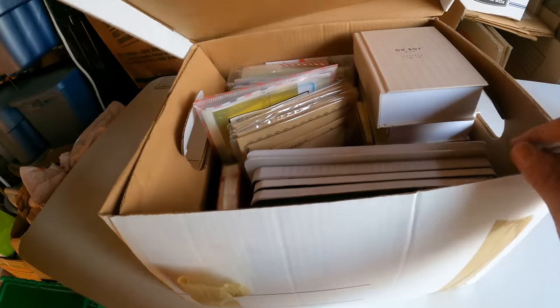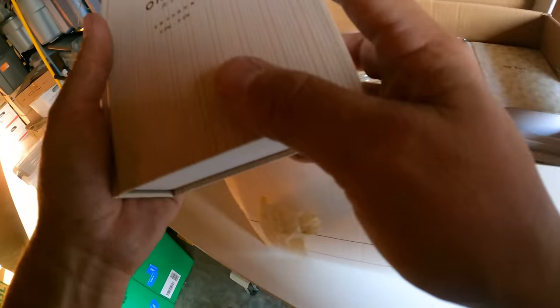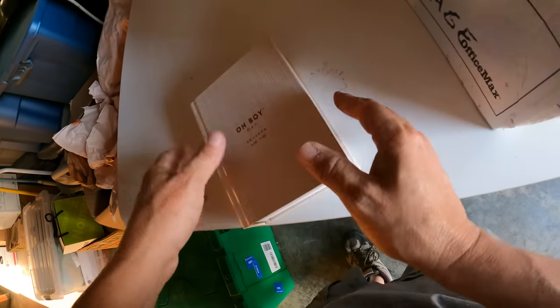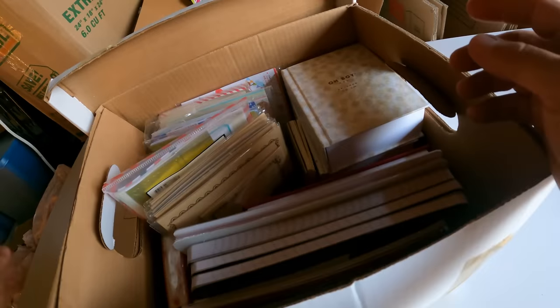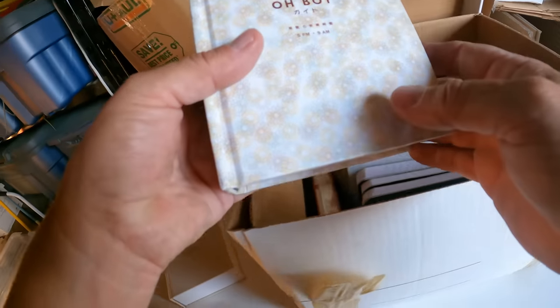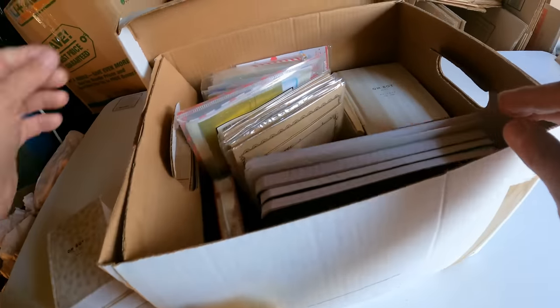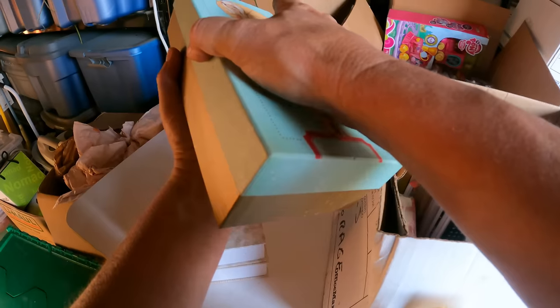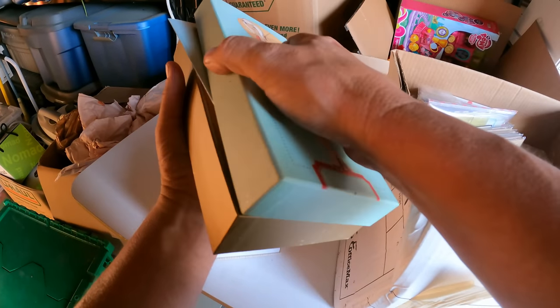Okay, next box. Oh boy. Oh wait, okay, so the last thing we found said oh boy. Look at that, that's just a blank paper. Big old things of paper. That actually seems kind of nice right there. 5 p.m. to 9 a.m. Why does it have that on there? I don't know. Looks like we got a bunch of paper goods here. Coloring pad. Oh, what's this? This is some cards right there. That's nice.